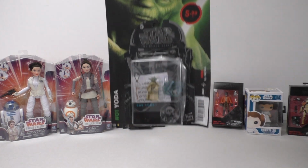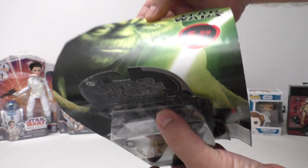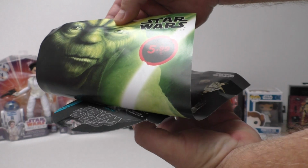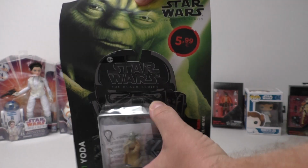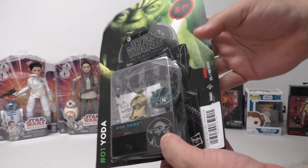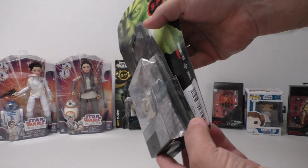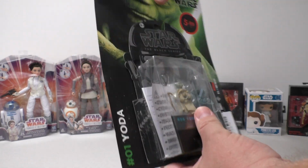Alright, see, so there's Yoda. Now he's on his card there. The card has been glued, you can see, pretty inhumanely. Oh, what did you do that for? But then again, when they were new to stores, it looked much nicer, I'm guessing.